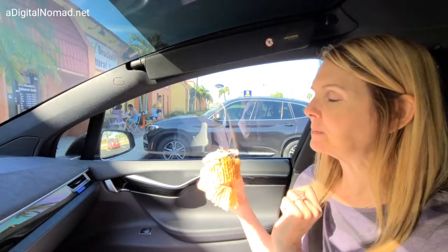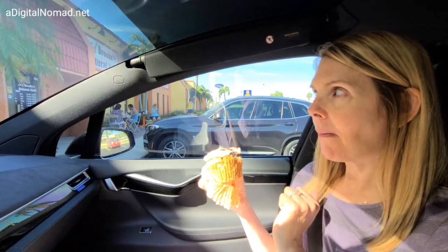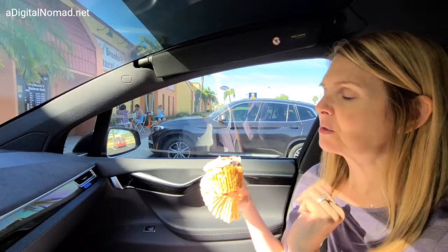Yeah, and of course the pumpkins were great too. We had those before a couple days ago, but these are fresh out of the oven. These are warm, right? Still out of the oven, or at least the pumpkin was. It's cool, but you can tell it's really fresh.